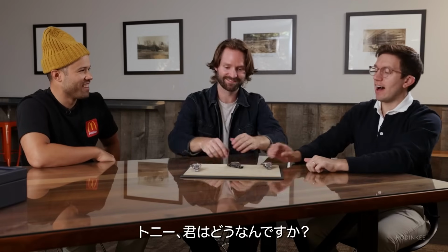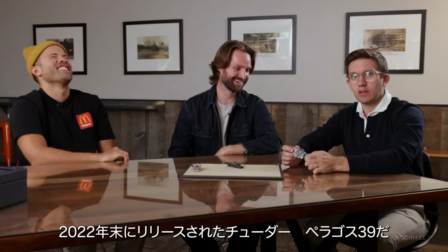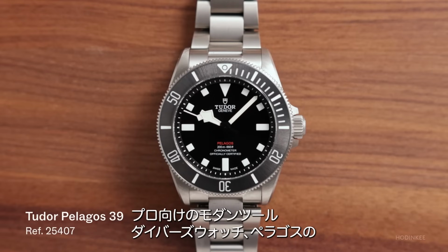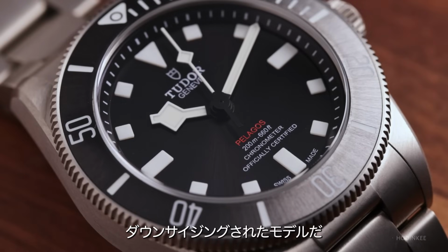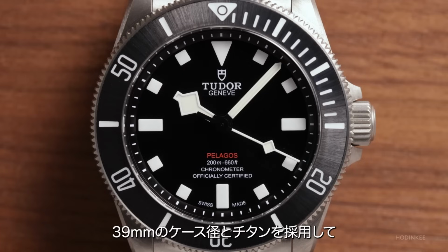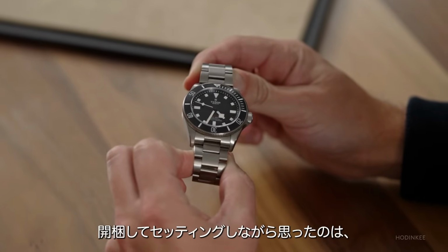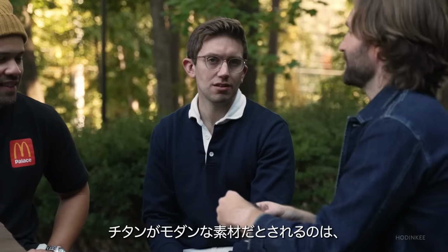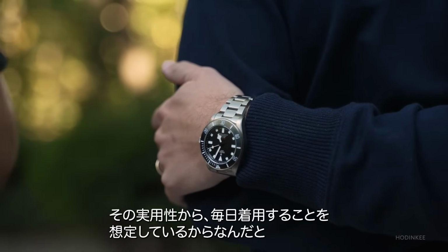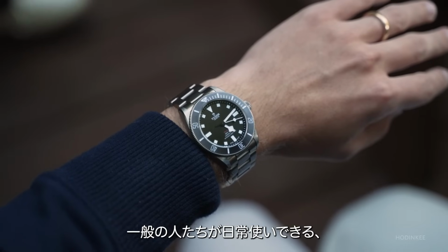What about you, Tony? I chose the universally beloved, critically acclaimed Tudor Pelagos 39, introduced towards the end of 2022. The long-awaited downsizing of the professional modern tool dive watch, the Pelagos. This is the more commercially oriented iteration of that. It's 39 millimeters, it uses titanium, it's light as can be on the wrist, and as I was setting up at the beginning, to me, titanium is a modern material that I think is designed to be worn every day because of how practical it is. And to me, this is almost the epitome of a modern everyday sports watch.